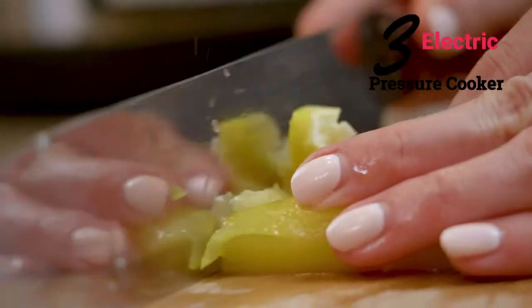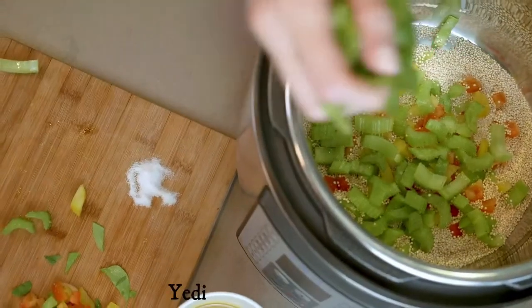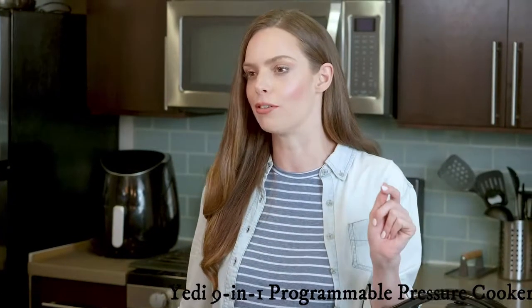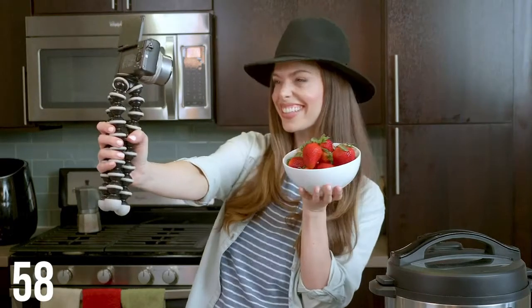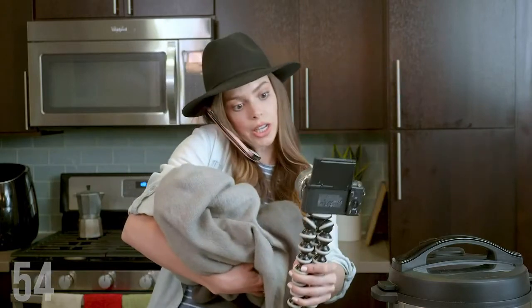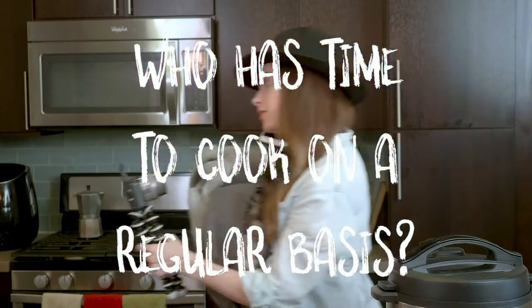Two things: make a delicious, healthy, cooked to perfection meal and show you why this Yedi pressure cooker is the kitchen appliance you've always dreamt of. Ready? Start. Whether you're a busy professional, aspiring food blogger, overwhelmed parent, or a combination of all three, you probably find yourself thinking, who has time to cook on a regular basis?